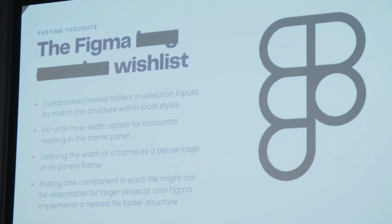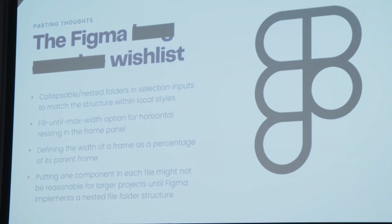Sitting next to each other while building the site made it easy to ask quick questions. And then Figma certainly has some improvements to make, speaking of. So we talked about the hack that we have for the collapsible nested folders. That's on the left-hand side.